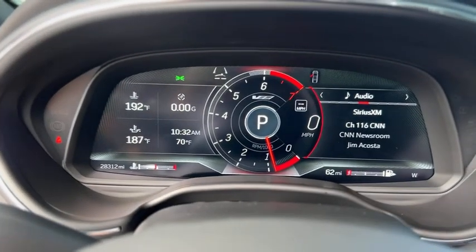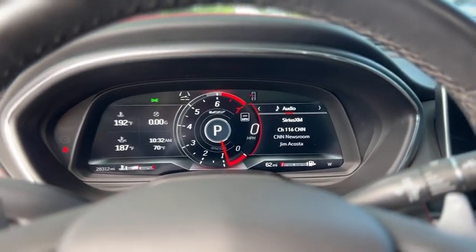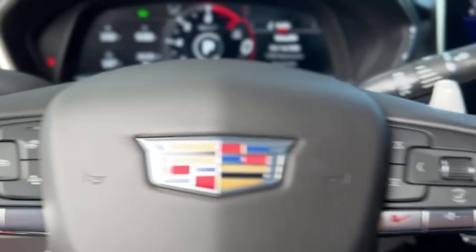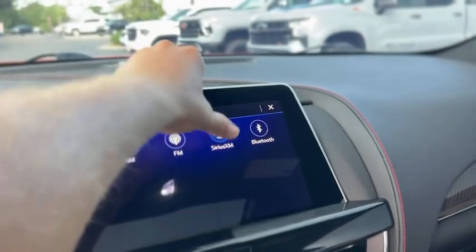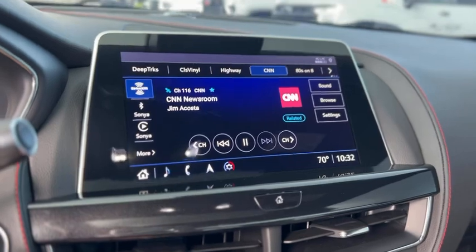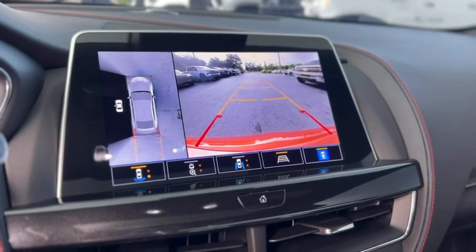Here's a look at your gauge cluster, 28,312 miles. It's a full screen. Got a heated steering wheel, cruise control, and your radio controls, as well as your V mode. At the radio, it's got AM, FM, Sirius XM, and Bluetooth. There's your backup camera.